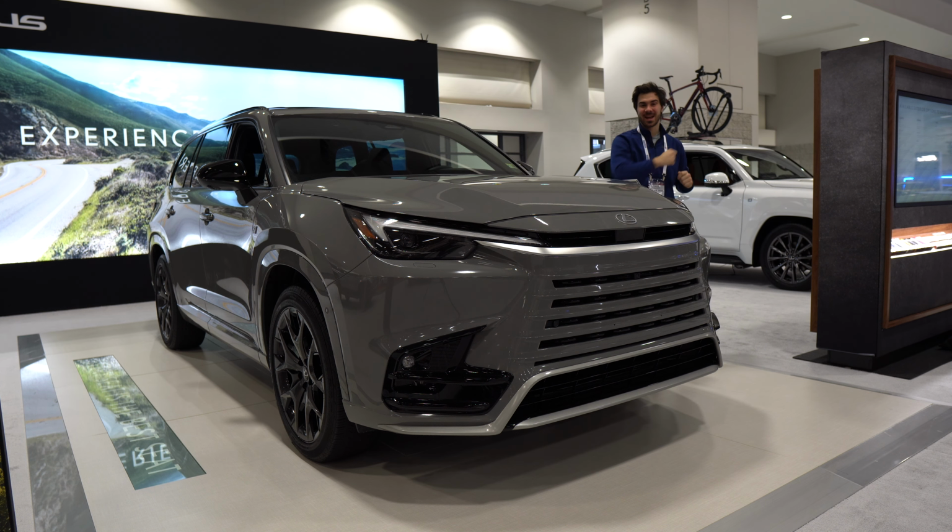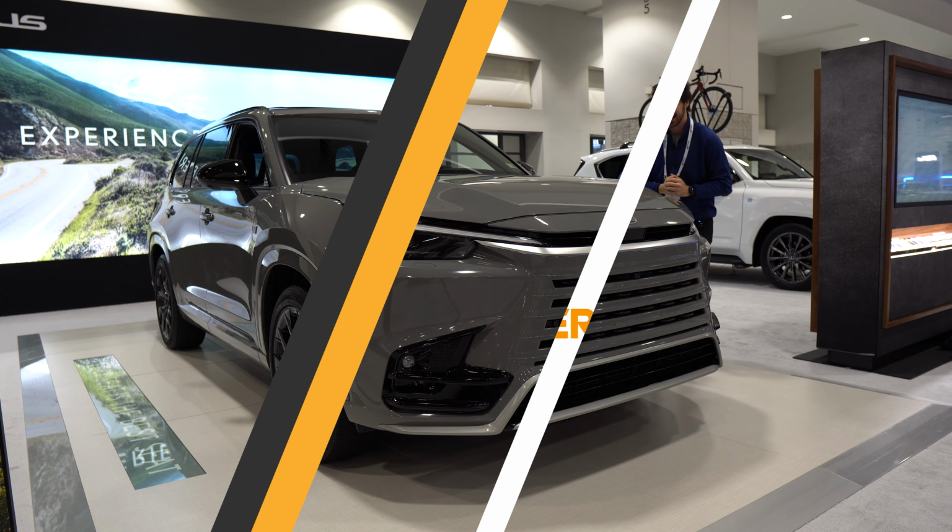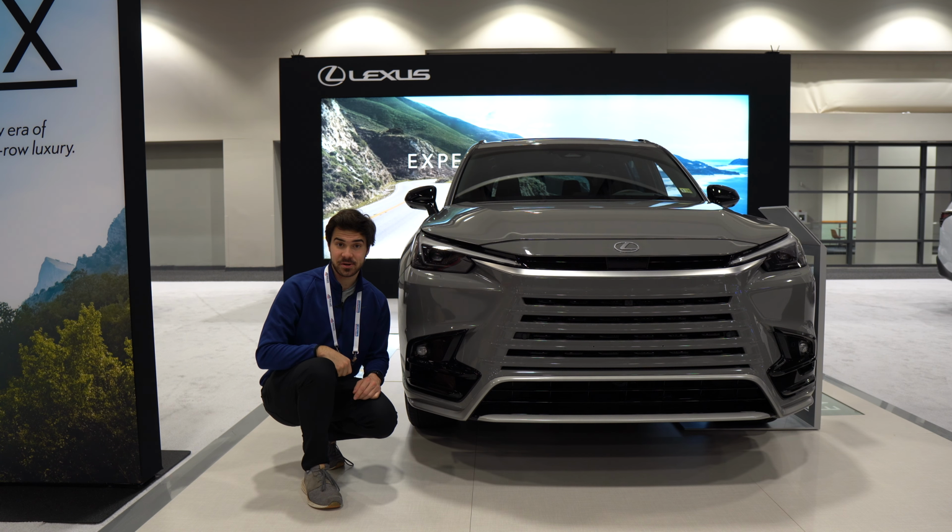I'm Jake, you're watching Gas Guzzlers, and this is Lexus's latest entirely new model, the 2024 Lexus TX. Now I want to talk about the exterior of the Lexus TX.